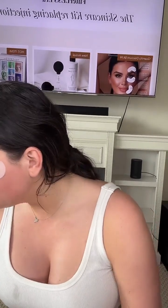Let me show you guys one of our newest. This was our newest launch, the eye patches. They're really great. You guys should just add one into your cart if you can, because I want you to see how great these work. If you have an event or something you want to do, pop these babies on. They're going to wake you up. Like I said, I like it better than a daily eye cream.